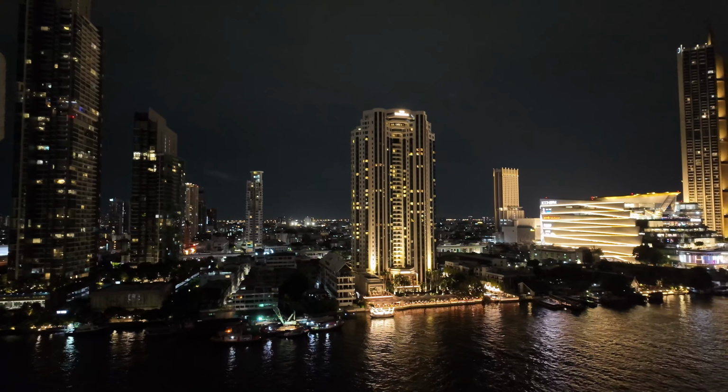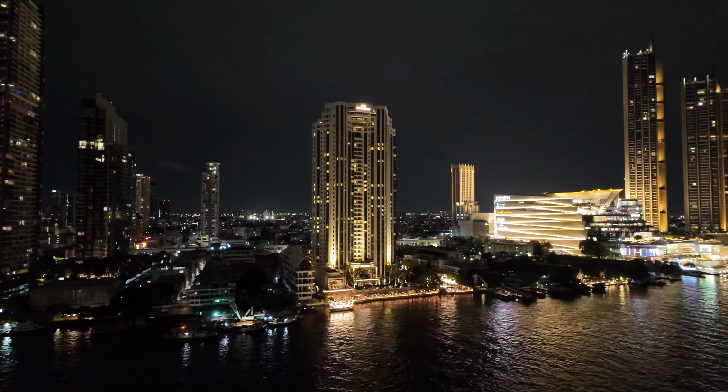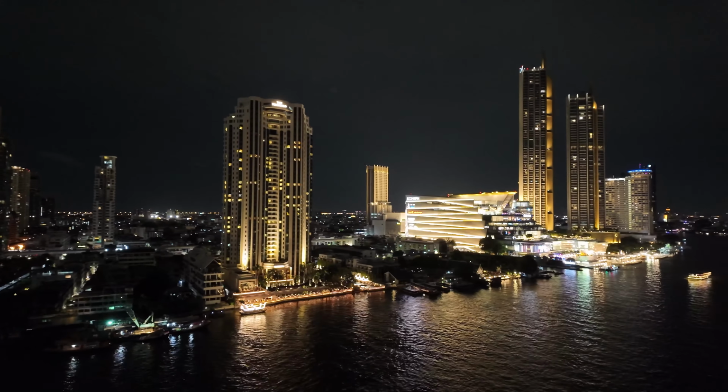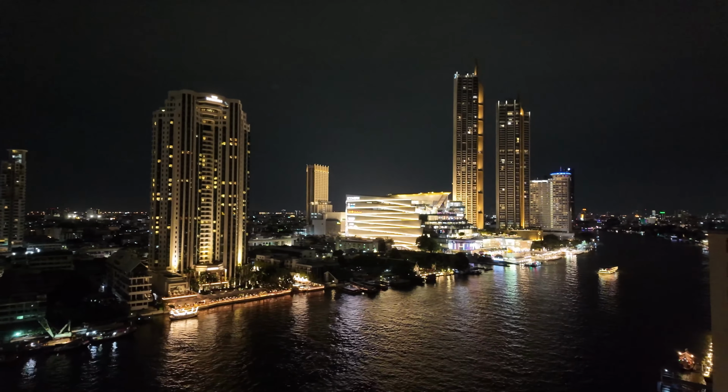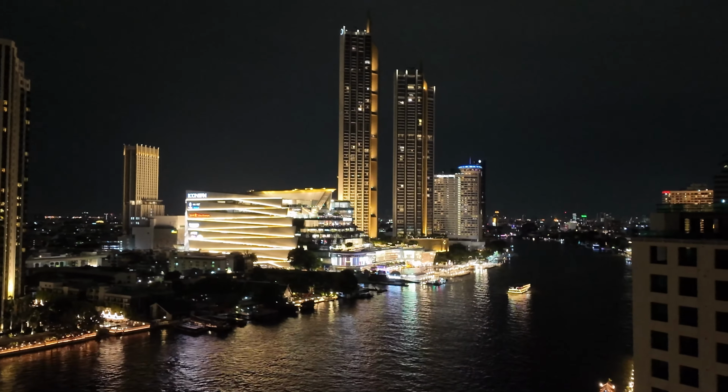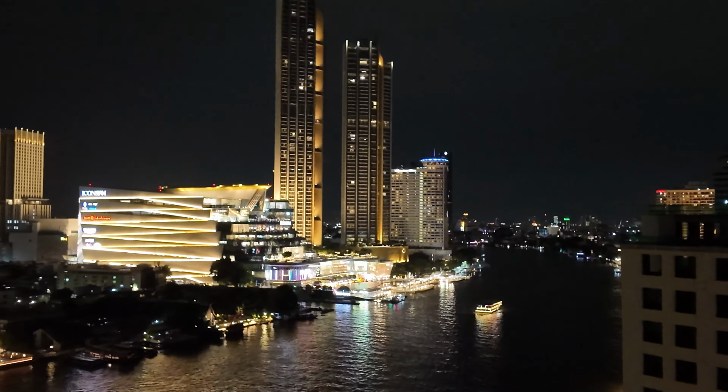Nestled along the majestic Chao Phraya River, near the Taksin Bridge, and conveniently located by the Sapan Taksin BTS station and ferry stop, the Shangri-La Hotel stands as one of the oldest and most iconic palaces in the city. Let's get inside.